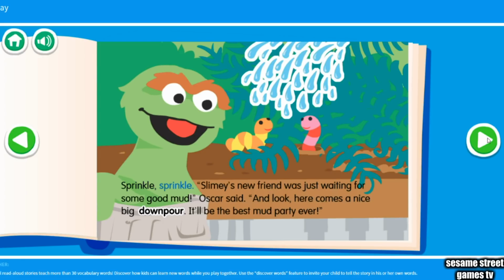Sprinkle, sprinkle. Slimy's new friend was just waiting for some good mud, Oscar said. And look, here comes a nice big downpour. It'll be the best mud party ever.